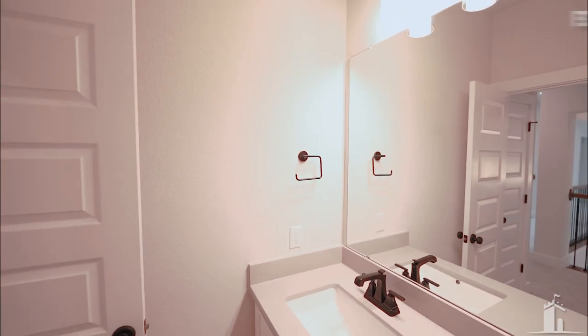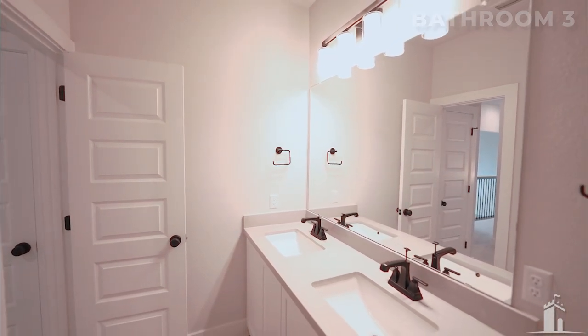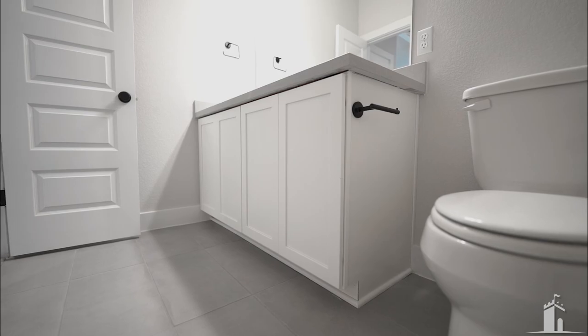Here is the bathroom that connects the 2 bedrooms up here. Dual sinks, which is great. I think they did a good job on the upgrades in here.